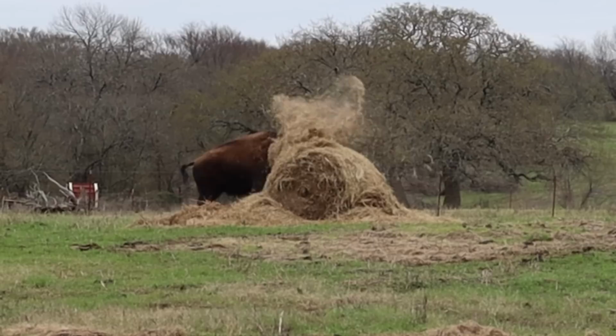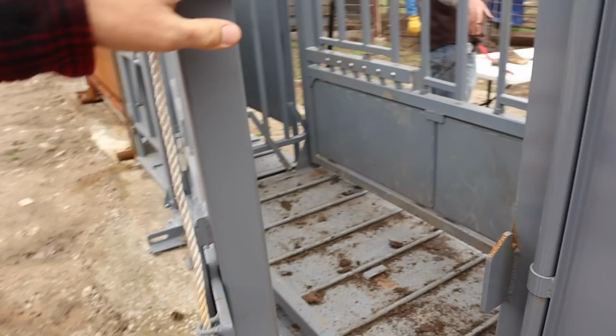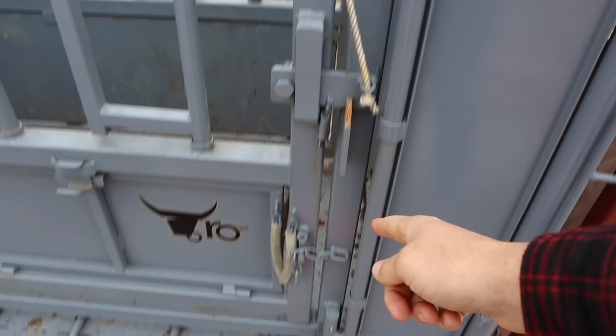So when the bull escaped, the problem was he got a horn in here somehow. Popped open the side gate. Now, there is a safety latch. There is a safety chain that was not hooked up. Had that chain been on there, if he'd have got in here, popped that open, he still couldn't have got out. Lesson learned. We know there's a safety chain. We should paint that chain orange.